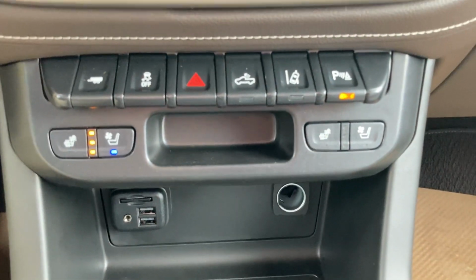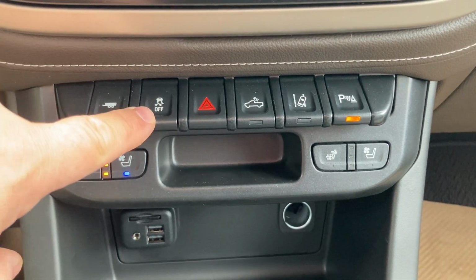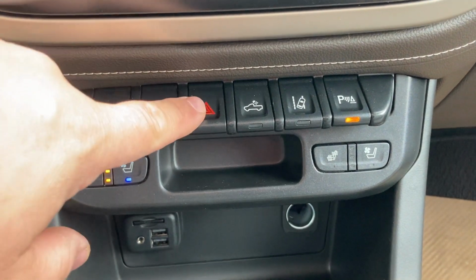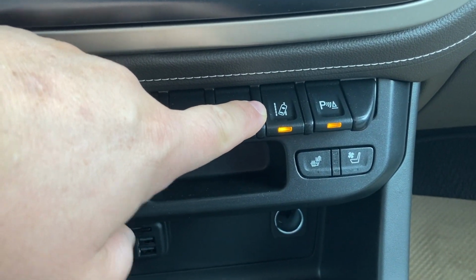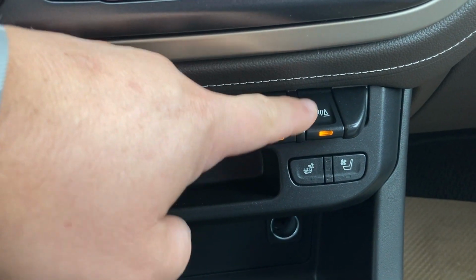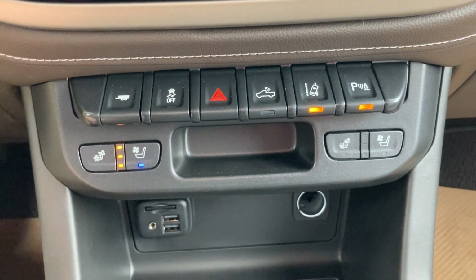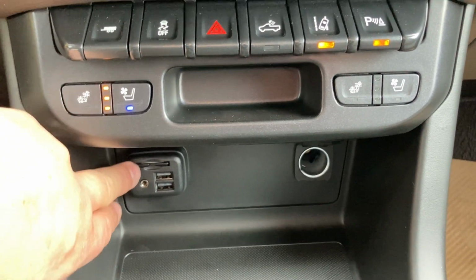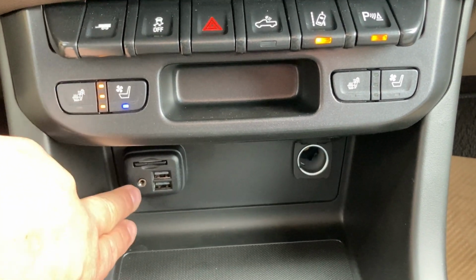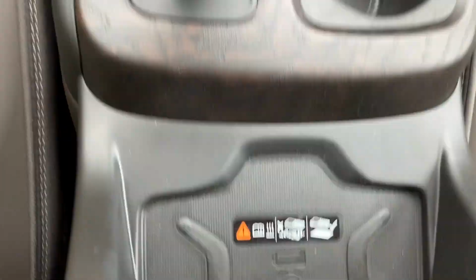You can see here we've got the trailer mode, traction control, stability control, hazard lights, box light, and that's the lane departure warning system. You've got your sonar sensors, enable them or turn them off, the rear park assist sensors. And down here you've got an SD card slot for your navigation, a couple of USBs, old auxiliary, old power plug-in. You have your charging mat down here as well for wireless charging.